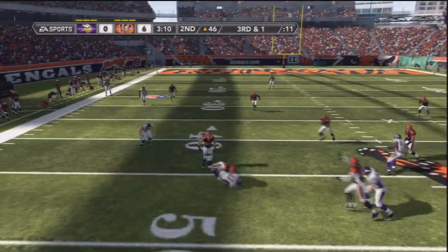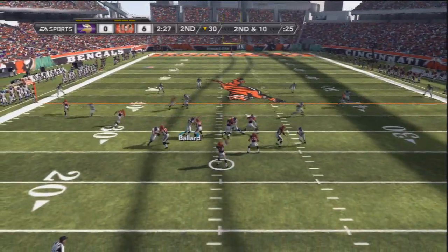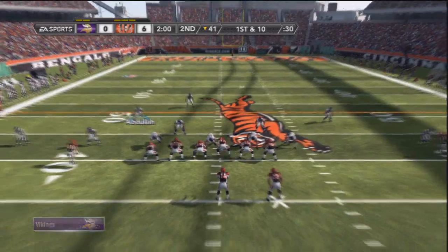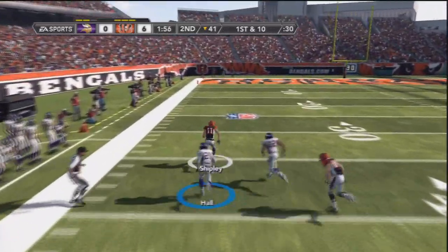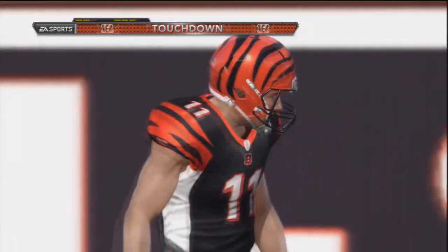Then Ponder scrambling to his left, and then throwing to Burris. That will be incomplete, and we give the ball back to Cincinnati. 2.5 minutes left in the first half, and Gresham makes the catch for 11 yards, and then out of the shotgun, Andy Dalton, 1st and 10, and wide open, Jordan Shipley exposing D'Angelo Hall, and Shipley is off to the races.